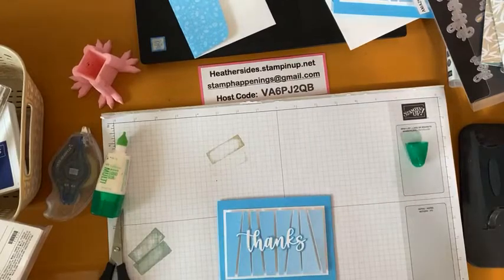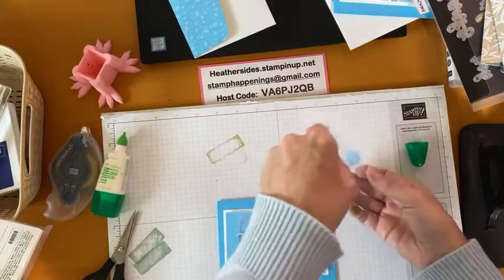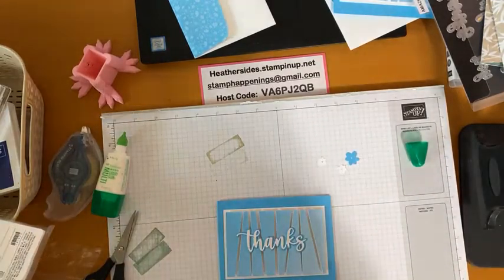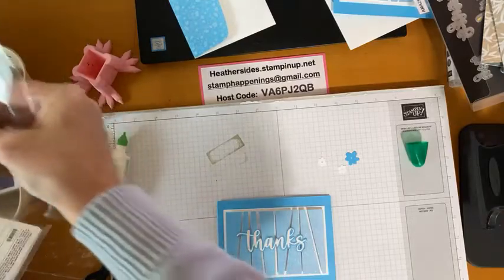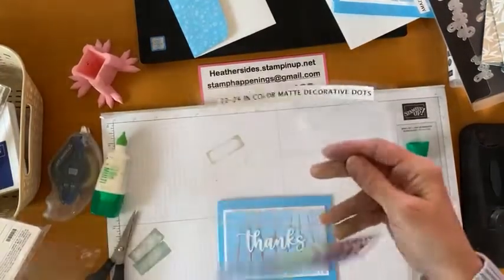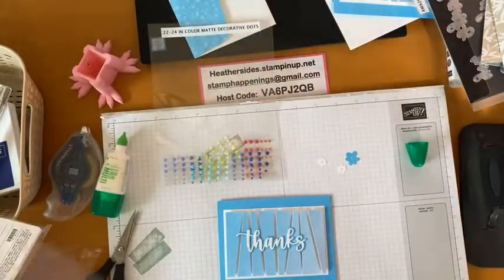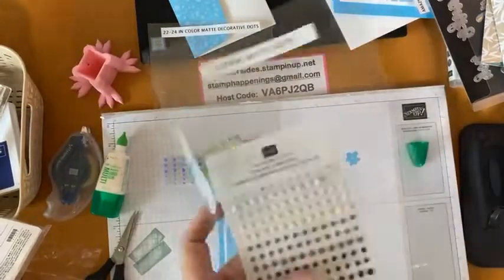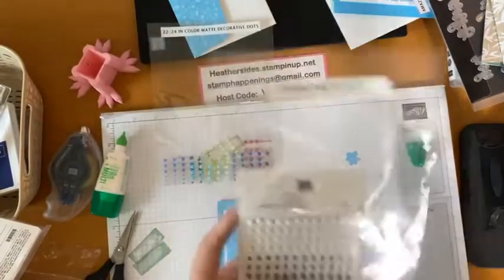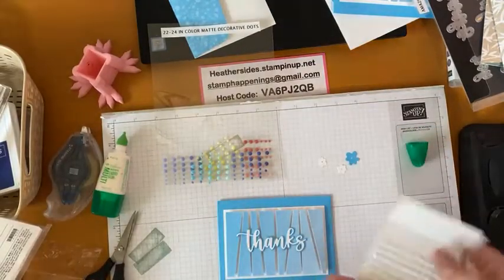And then last little bit, I have these little flowers that I cut out. And I took a few different little tiny dots. Let's see here. So I took some of our 2224 in color matte decorative dots. These are new in the annual catalog. And then our classic matte dots, which are in both the January through June mini catalog, and then they were carried over to the new annual catalog.